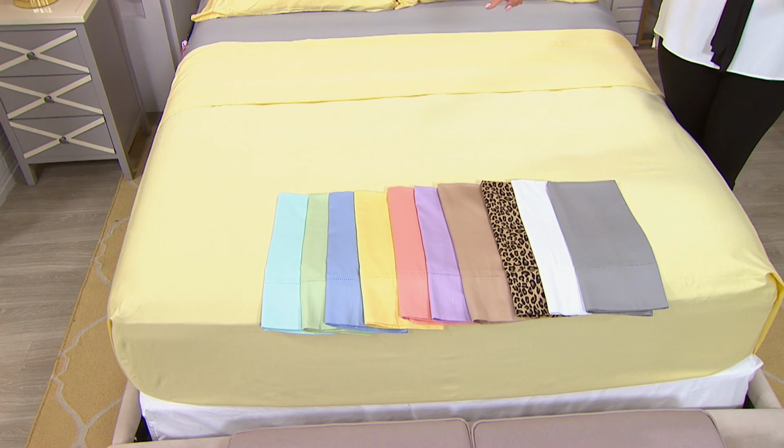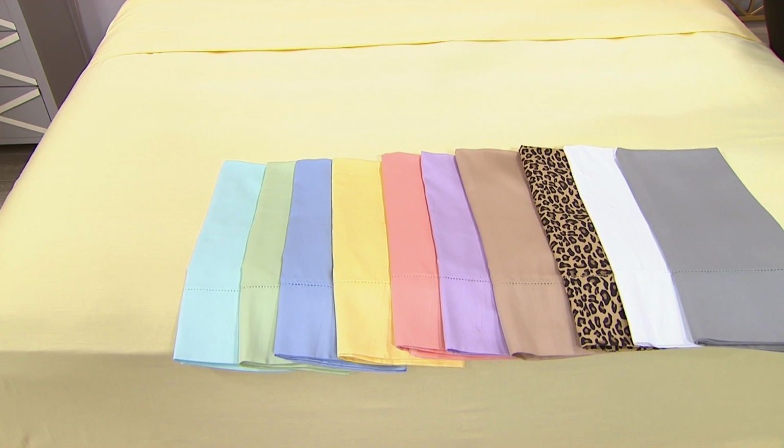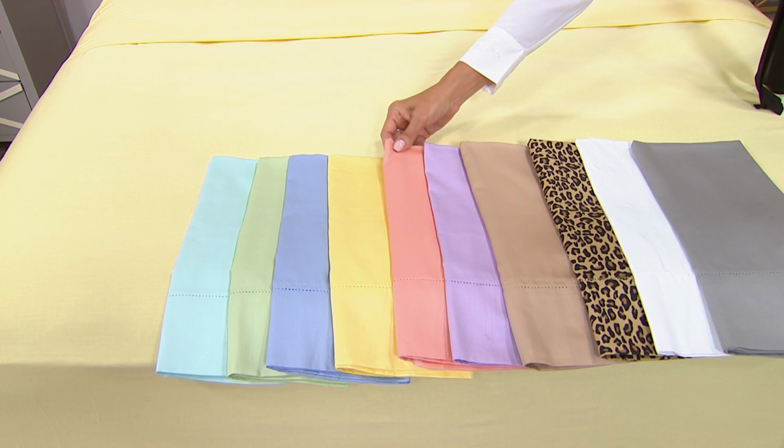We've got this in the aqua. There's a beautiful soft mint green. There's a beautiful soft blue. That one is, I think, one of the most, oh, that's a gorgeous shade. There's that yellow you see on the bed here. We've got this beautiful shade of coral, very limited choice.